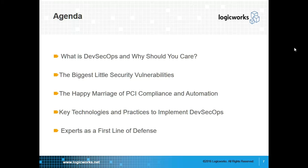The small oversights can open us up to major exploits, and so we'll talk a bit about that today. As the world shifts its thinking to automation and infrastructure as code, the question becomes, how do we maintain compliance while becoming more agile? And today we'll talk about how automation can make you more compliant and reduce risks associated with storing, processing, transmitting sensitive data like credit card information and things like that.